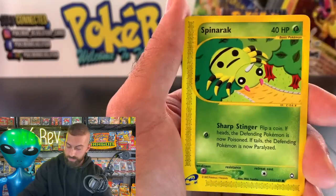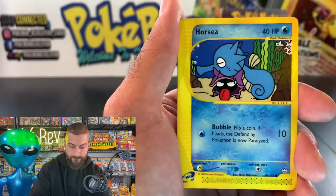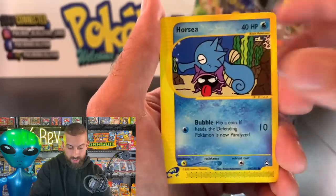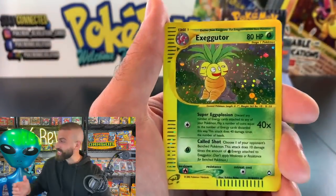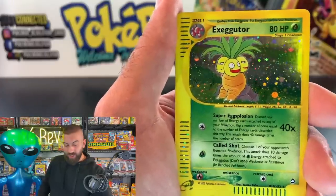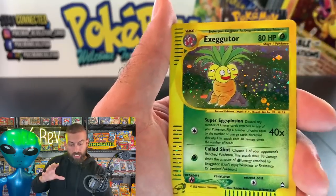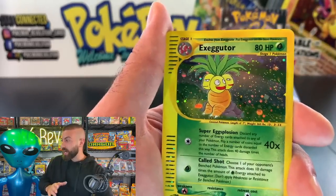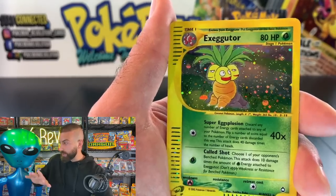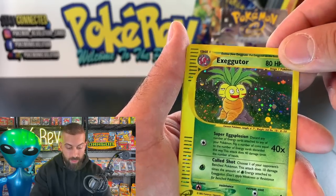Whoop Whoop. We got a Spinarak, Ponyta, the Horsea, and like the super mad Shelder. Oh, what? See, that just totally tripped me up. We got an Exeggutor. Let's go. This thing sparkles like crazy. If you look at the holo pattern on these, it's nuts. It reminds me of the Base 2 card holo patterns, but like even more shiny. That's wild. Okay. And there could be something behind this.